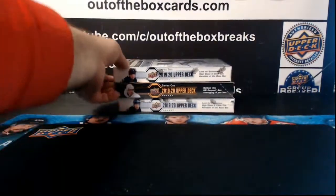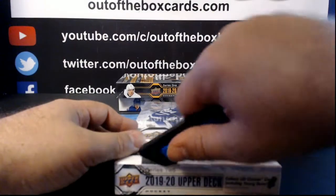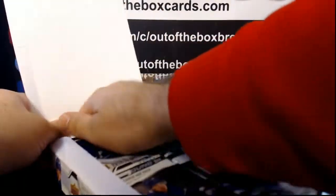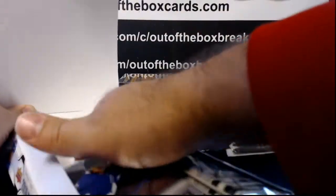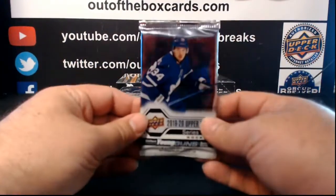Box number four. This is break 6076. First of six breaks on the go tonight, guys. They will be broken in the order that they were filled earlier today. I think SP Game Used is the only one we're still working on to fill.